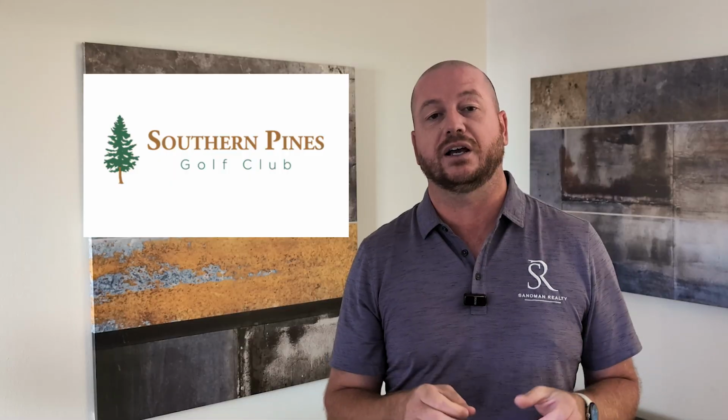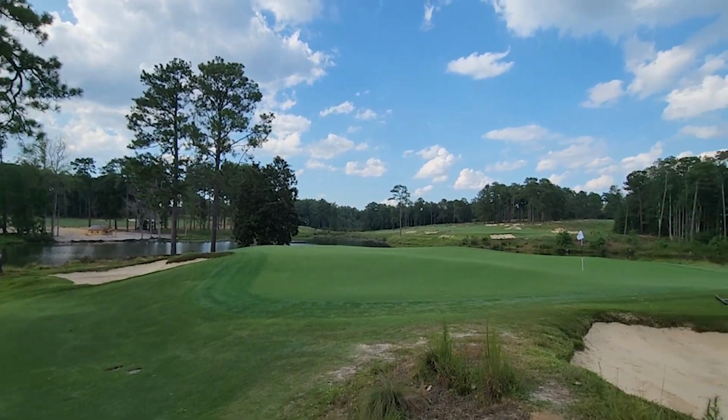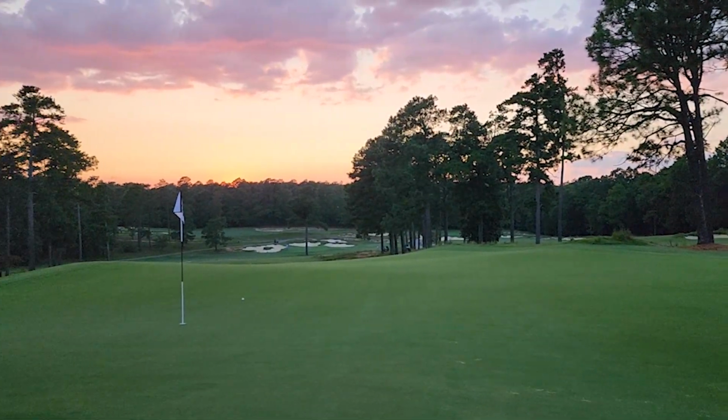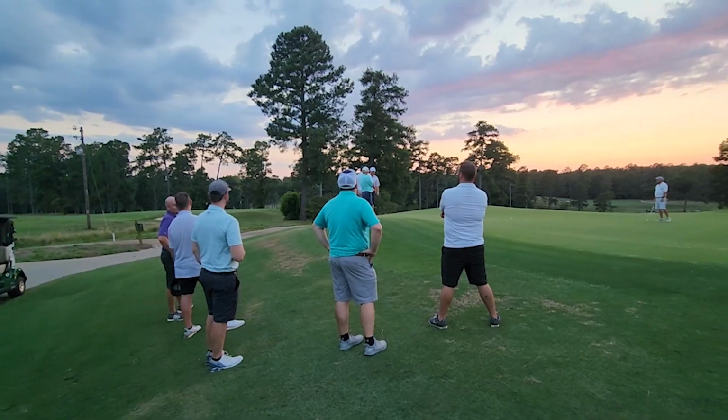Now, day number 2, we headed over to Southern Pines, which of the 3 golf courses, I'm gonna say is the most recently renovated, and it has become my favorite. It has just some of the most stunning views that you'll see. The vistas from going across 3 holes, and just very rugged, jagged bunkers, wastelands all over the place. A lot of strategic risk reward out there at Southern Pines.